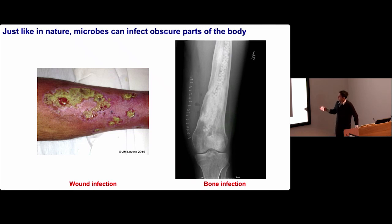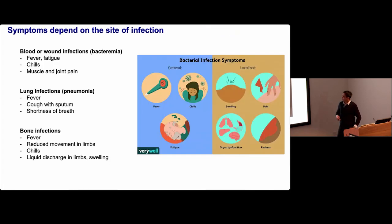In this case, my bone had been infected by Staph aureus, which didn't respond to treatment, so the infected tissue had to be surgically removed and replaced by these antibiotic beads. You can see this very painful operation, all these staples. These microorganisms are a big problem medically.